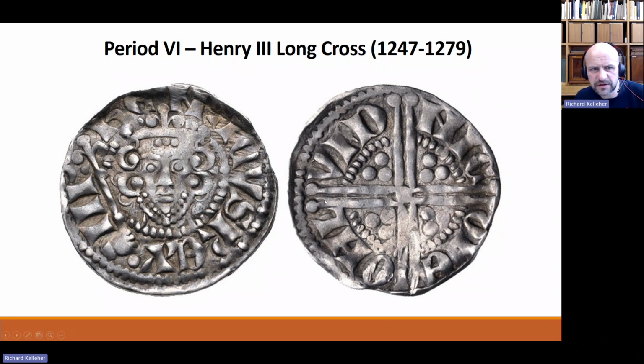So what we see in terms of the design is this neat stylized bust on the left. You've still got the hand holding the scepter in the inscription, but it's really the reverse that's changed most, with the extension of the short cross to the edges of the coin. This was an attempt, if not to deter, then to make obvious when coins had been clipped, if the weight wasn't necessarily something that could be seen, because crimes against the currency are a continual threat when you're dealing with precious metal.